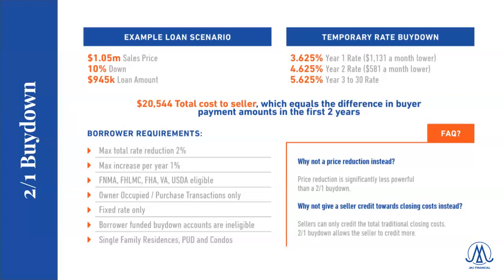But if we can help it, we want the seller taking on this cost. It's a tax write-off to the seller. That amount of money is going to make a much bigger impact on your payment than the seller saying, oh, I'll just come down 20,000 in price. Take the credit; it makes a much bigger impact on your payment.